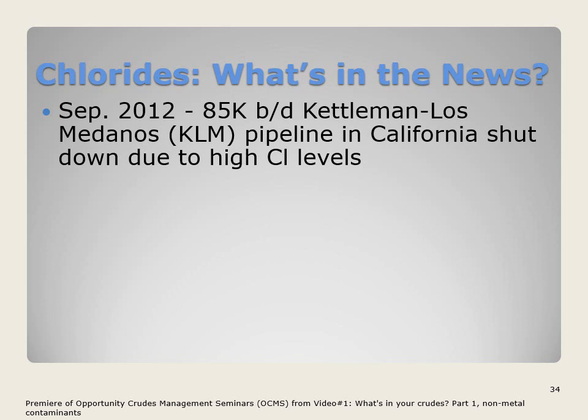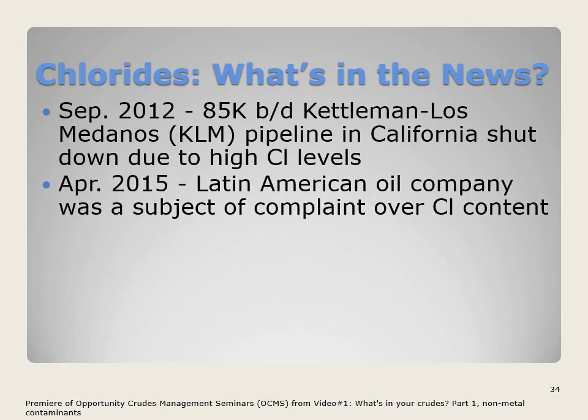Back in September 2012, the 85,000 barrel per day Kettleman Los Medanos pipeline, carrying crude from Kern County to refineries in the northern parts of California, had been shut down due to elevated organic chloride levels detected in the oil. In April of 2015, a state-owned Latin American refiner said that it is fielding a complaint from an unspecified buyer from Asia regarding chloride content in light Isthmus crude that was shipped across the Pacific. It was not clear exactly which refiner had complained.